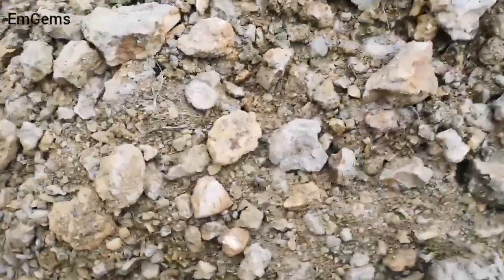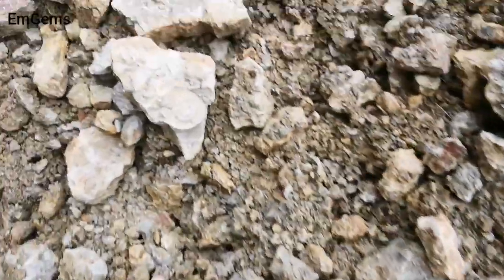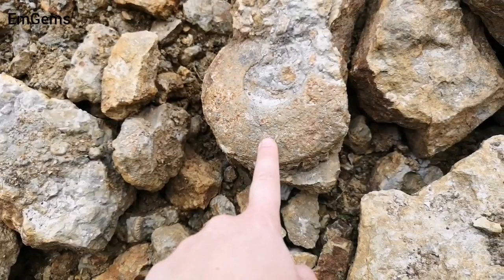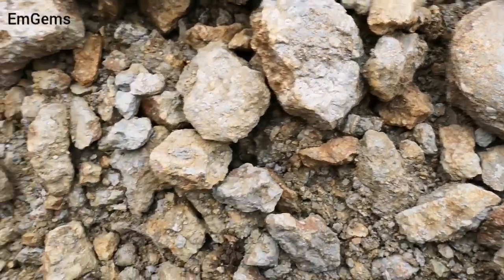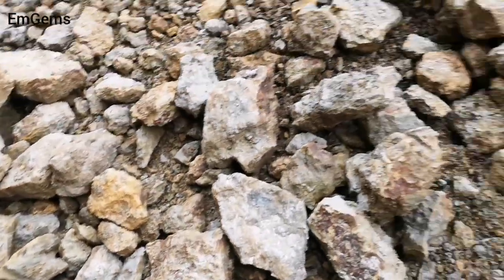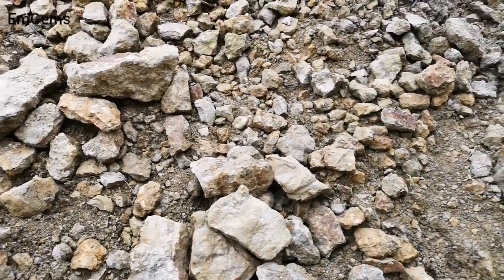So if you look at the floor, you can literally see there's one, there's one, there's one, there's a big one. I'll see what that looks like on the other side, because that side's quite a bit worn. We got some in here, we got some here, so there's a lot going on over here. So let's see what we can find.